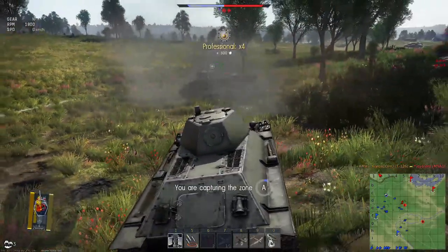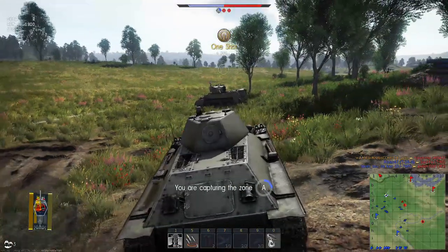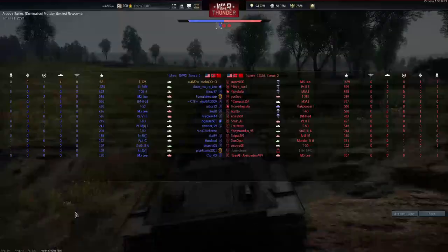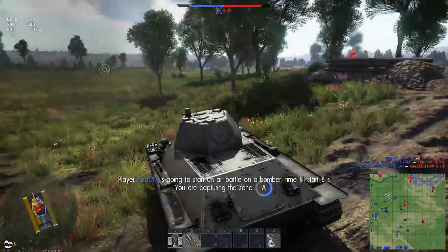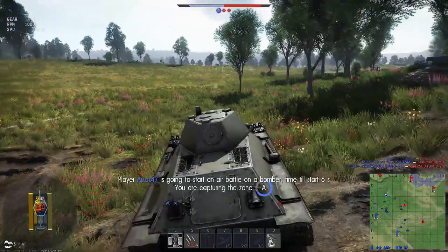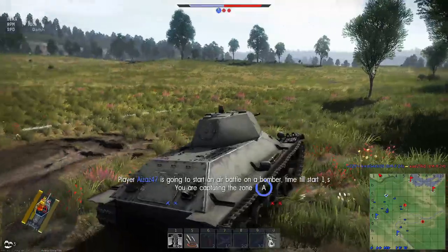Has weaker armor, but also I've got a slow traverse speed on my turret. I've got actually more artillery. I could have dropped some more artillery. But gosh darn it, we just captured this point. We don't have any of the other points. I don't know how much I'm going to have to carry this match. We'll see. Luckily, I've got really good mobility.